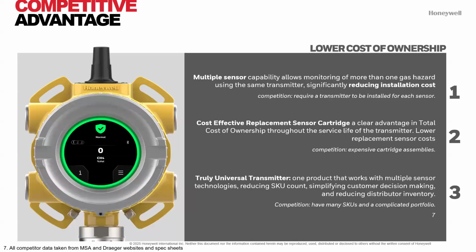And then the lower cost of ownership, again, multiple sensor capabilities allow you to buy one transmitter and up to 3 different sensors, reducing your installation cost. Cost-effective replacement sensor cartridges, again, I'm seeing up to 60% savings on some particular sensors, which is a big deal, especially for customers that have a large amount of sensors on site. John and I have met with some customers that have up to 400 sensors, and when you're talking about replacing 400 sensors 4 or 5 times a year, the costs add up pretty quickly. The cost savings.